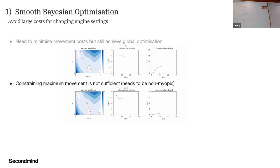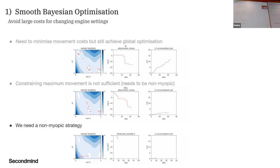Because if we're only picking points that are going to give us a big improvement on that step, then we can't really hop out of that hole that we've dug ourselves in the bottom right. So we need to be saying, okay, we're willing to not see improvements in the next 10 steps in order that we can get a really big payoff in the top left. And that's what I'm calling non-myopic.